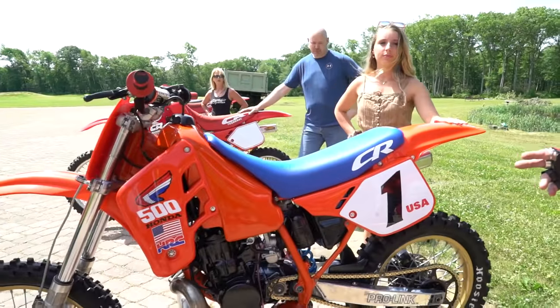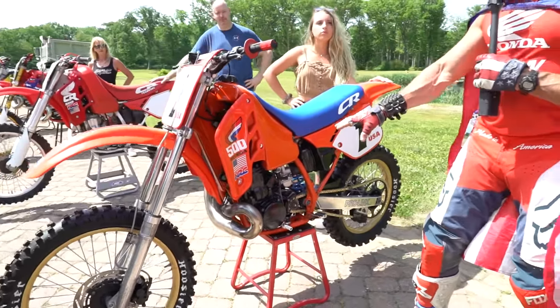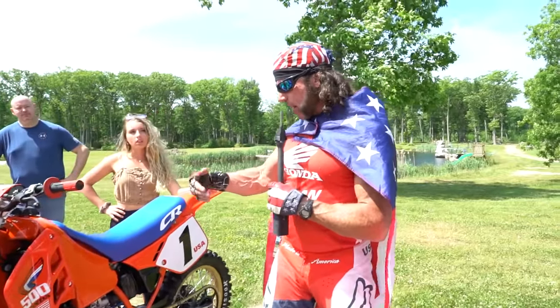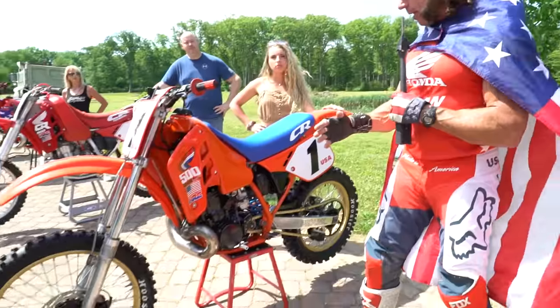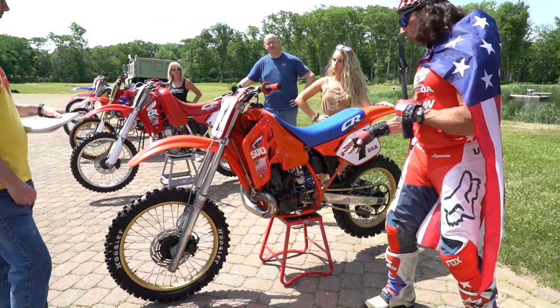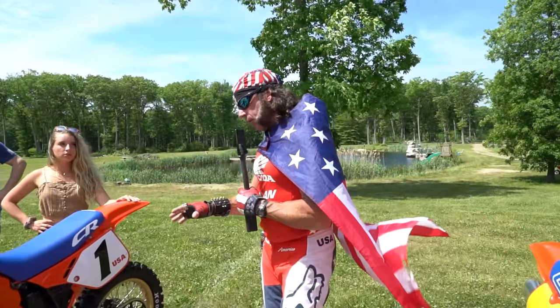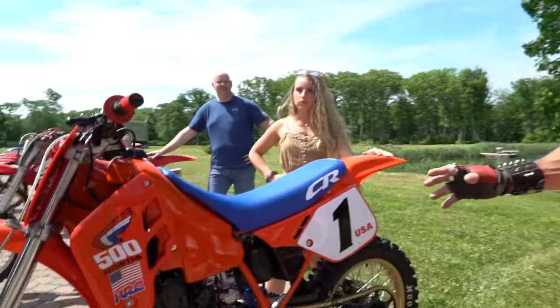The biggest difference on the 87 was they went to a long rod. The crank had a longer rod, so that's been a mod that a lot of people would do to the 85 and 86 to smoothen out the power a little bit and make it a little easier to ride fast. The horsepower was about the same. Some people say they were detuned. I just think they were easier to ride. So you had the long rod. Other than that, the motors are pretty much the same.